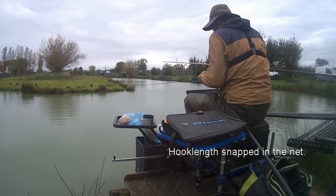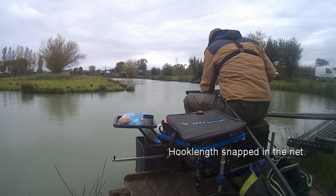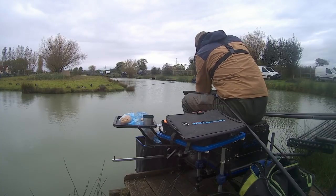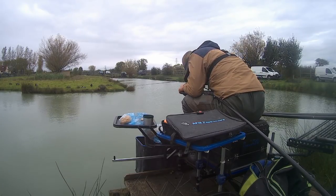Oh, he's just busted the rig. I think he's just busted me up then. Yep, just bust me up out of that fish, had my fingers on the hook, and then he just flipped and the line caught around my fingers. Snapped me up. See if he's still got the hook in his mouth, or he spat it out. He's got rid of it.